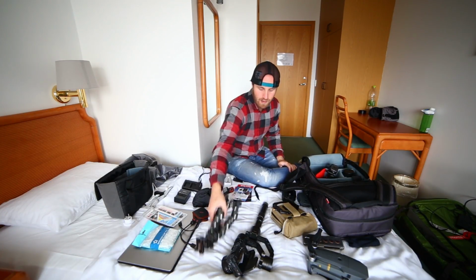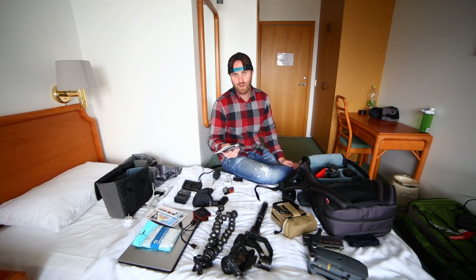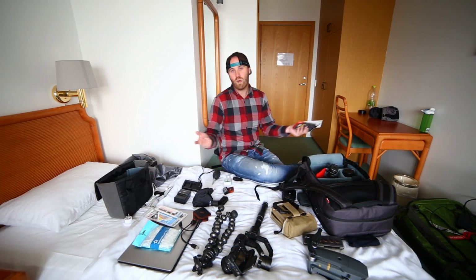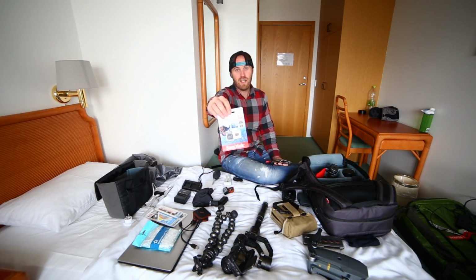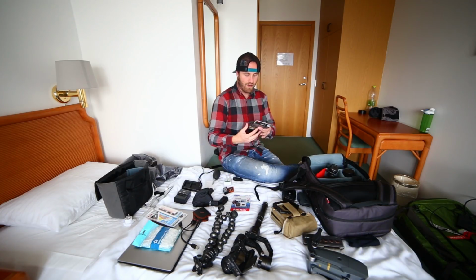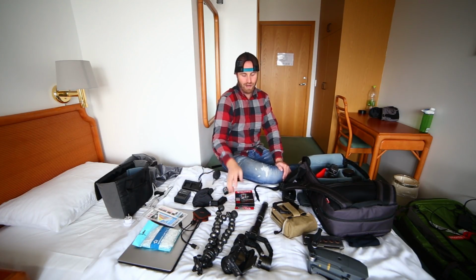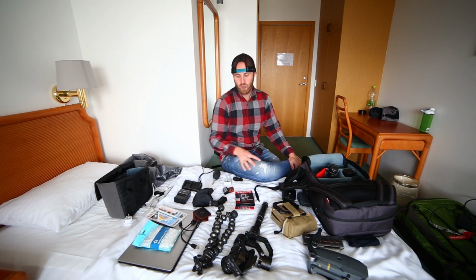So the GorillaPod's key. Memory is so important in Iceland because you don't want cheap memory cards because they can get damaged by weather. They can just get damaged in general, and you don't want to lose all your footage at the end of a trip. So I've got an Extreme SD card by SanDisk. That's 128 gigabytes. I'll use that memory card almost for sure in my drone. And then I've got a 128 gigabyte SanDisk Extreme as well, and I'll use this in my vlogging camera. And then I've got a bunch of extra 64 gigabyte cards, also by SanDisk, packed away.